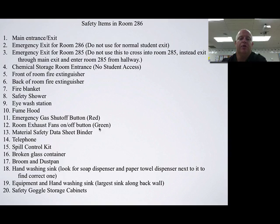There's also a green button in the front of the room by the phone. That green button turns on our exhaust fans. It doesn't exhaust the room immediately, but it does turn on some fans that then start drawing air into the room and expelling the air above the lab benches.